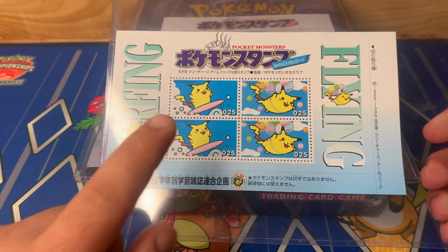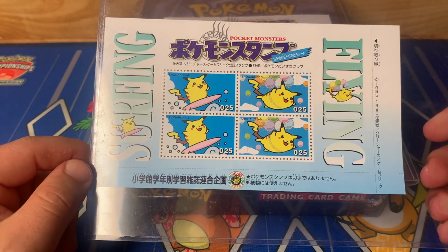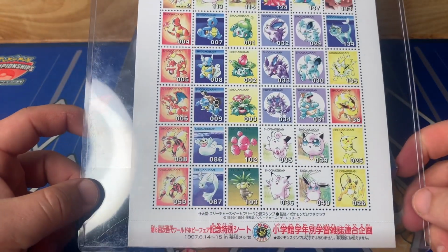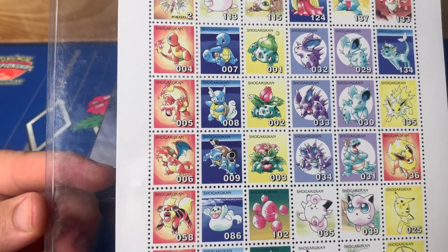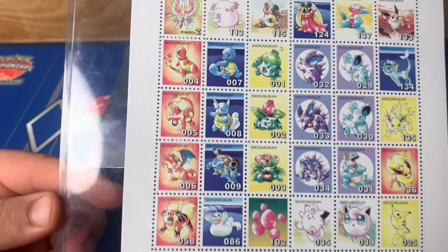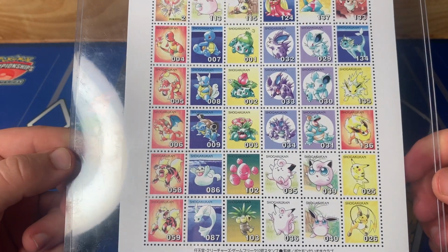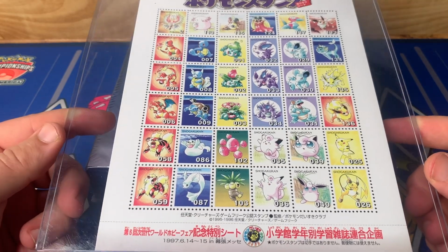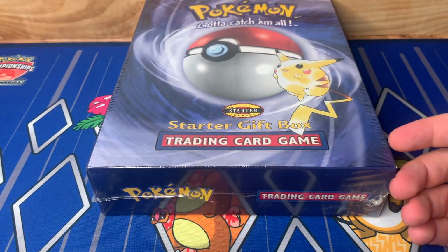We've got the Japanese Surfing Pikachu and Flying Pikachu stamp sheet right here. And then we also have this one with a whole bunch of different Pokemon on it, including the big 3, Charizard, Blastoise, and Venusaur, with the whole evolution line right there, plus a whole bunch of other Pokemon as well. I just thought these were really cool, so I'm going to be adding these into my personal collection. So there's those 2 right there.